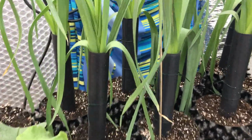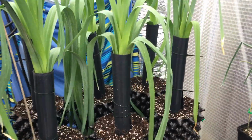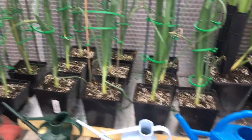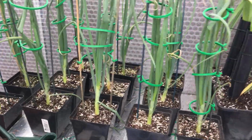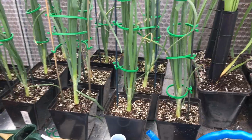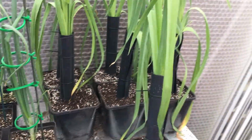Leeks, some early ones, and they have got some thrip. Again, I'm treating, hope it doesn't get any worse, in 3-litre air pots. Show onions, really pleased with them. Again, I'm spraying. Peter Hoden seed, so they're good.